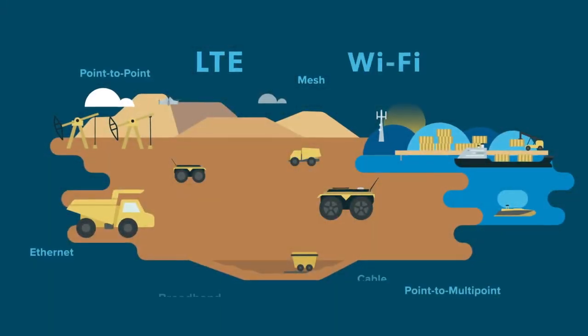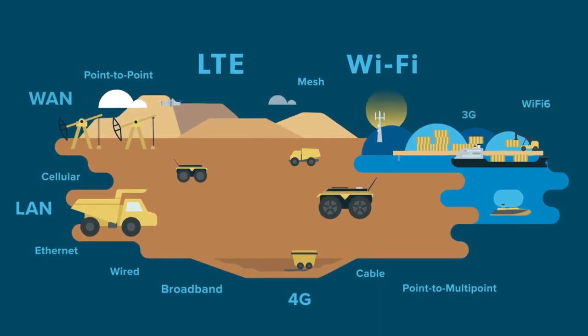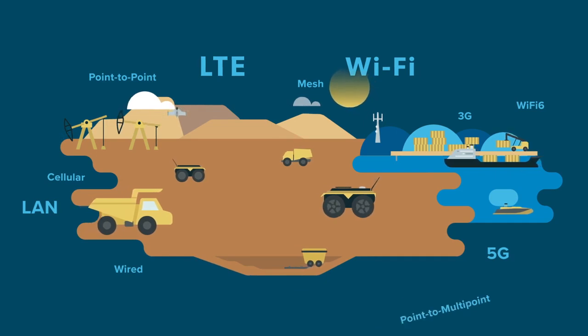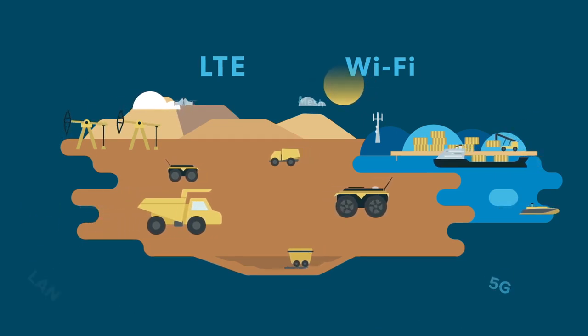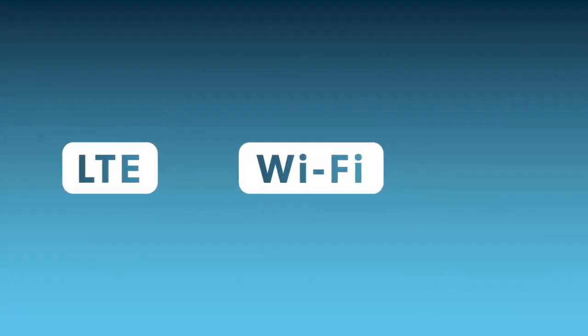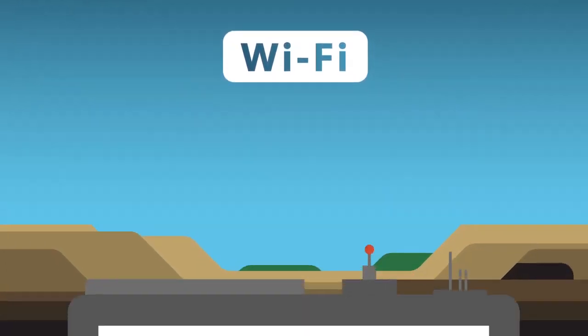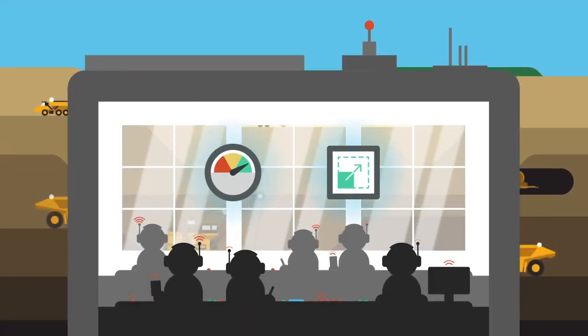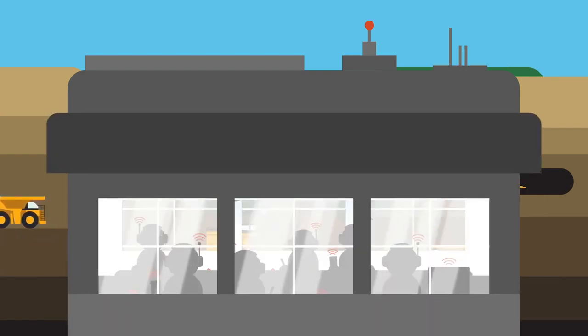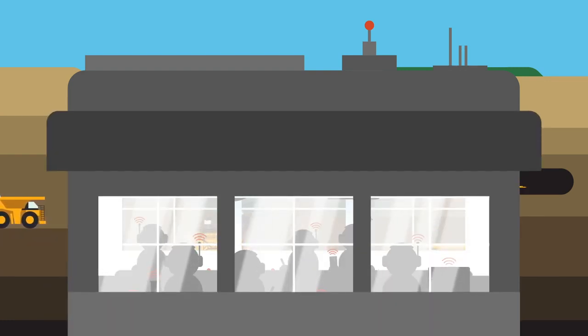There's no shortage of network choices for industrial enterprises today, but almost all fall short in effectively connecting expansive and ever-moving outdoor operations. Take the two most common options, for example. Wi-Fi brings the benefits of high speed and capacity to support an increasing concentration of mobile devices. But this LAN technology is best suited to indoors, where the majority of clients are relatively stationary.